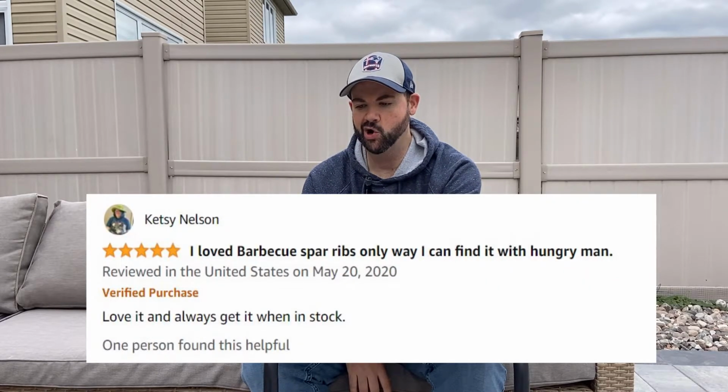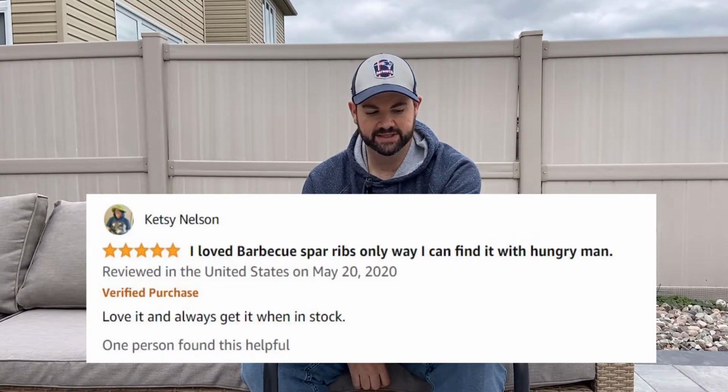And it gets worse. Ketsi Nelson gives this 5 stars and writes, "I loved barbecue spare ribs, the only way I can find it is with Hungry Man. Love it and always get it when it's in stock." 1 person found this helpful. This is not a spare rib. Ribs have never been part of this equation. This is not a bone. This is meat just sticking out. Customer reviews shouldn't be making me angry, but I'm not happy. Am I the crazy one?